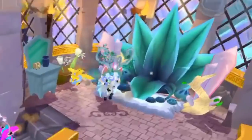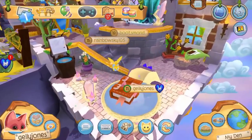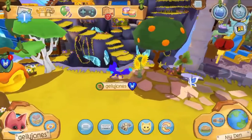Oh my goodness. Why are you dancing? Stop dancing. This isn't a dance party. This is a very serious matter. Just let me sit down on my fancy chair. Can't sit in the fancy chair. Why can't I sit in the fancy chair? This game is stressful.